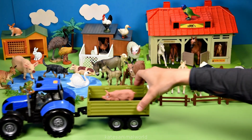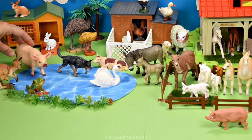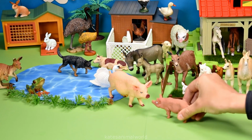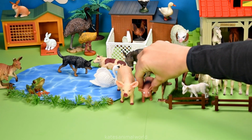Oh, the tractor's here. Who's this? It's a baby pig. Oh, and it looks like Mummy Pig is coming to see them. A baby pig is also known as a piglet.